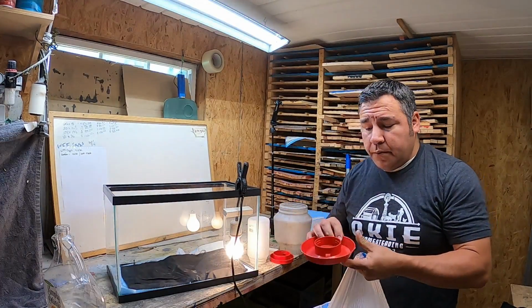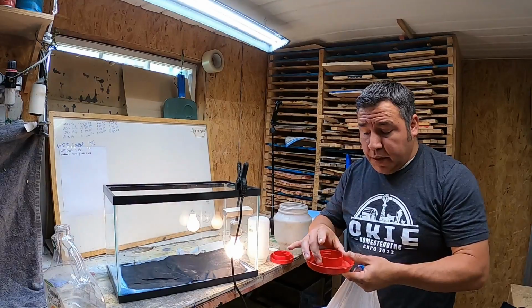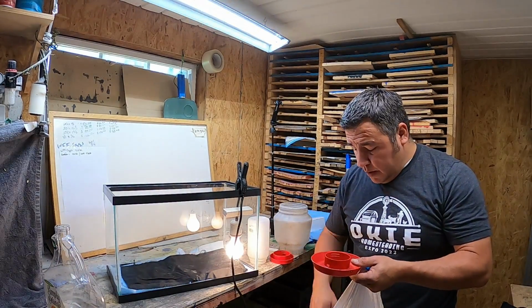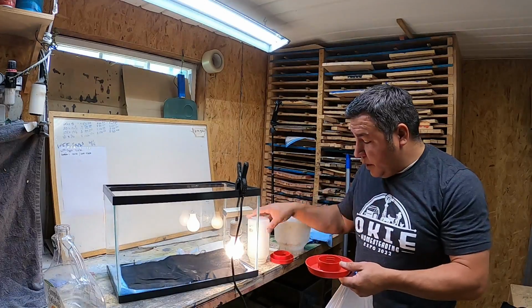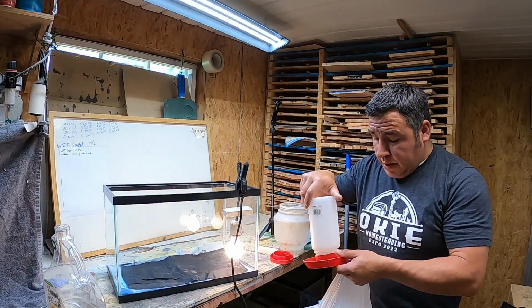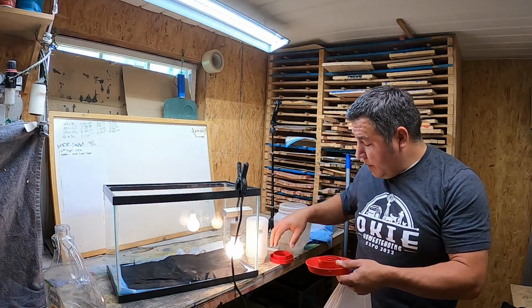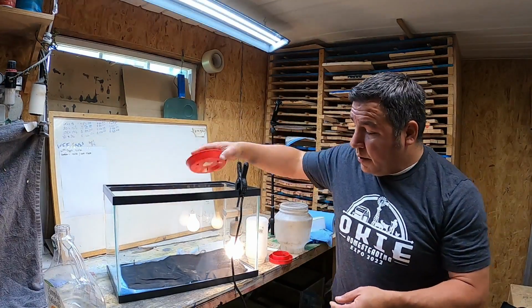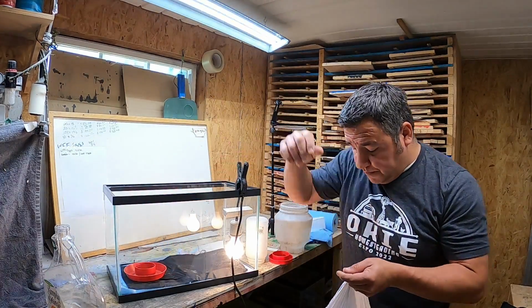And what I do while they're young, I'll just put a little bit of the feed inside here, and then as they get a little bit bigger, I will put the top on it like this. But for now, we're going to do it like this, or just put the feed inside. So we'll go ahead and set that over there.